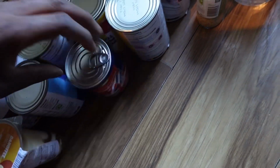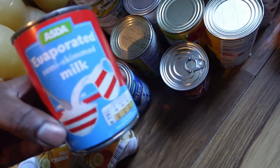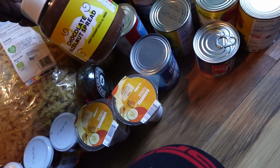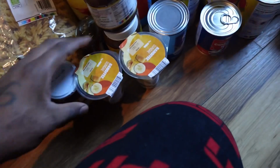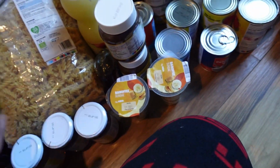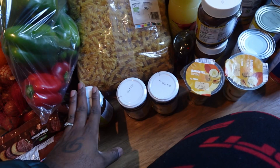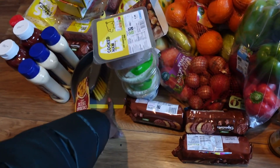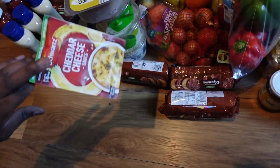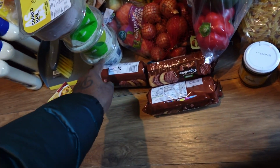Some condensed milk, 2 rice puddings, evaporated milk, 2 Nutella spread. I got 2 of those. Banoffee sundae, they're for me too. Kids don't really eat yogurt anymore. Got 3 honey. I always buy this honey. It's 75p. Tastes so good. I've got 4 digestives, 1, 2, 3, 4. New dustpan and brush. Cheddar cheese sauce. Cooked ham. 3 coleslaws.